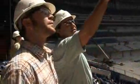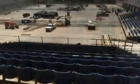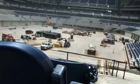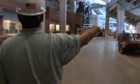The press box runs the whole length of the field. It's just so big and so open. They use their open space very well. Now, you know, I mean, the grass in the field's not there yet, but you walk in, you can just envision Peyton Manning throwing a touchdown to Marvin Harrison, and it's just going to be awesome.